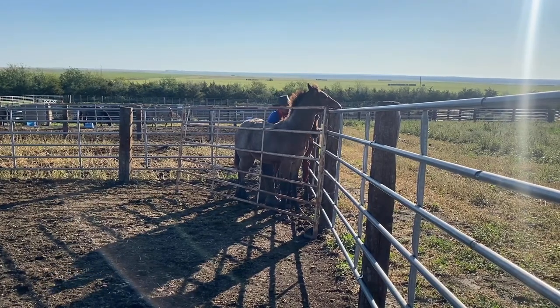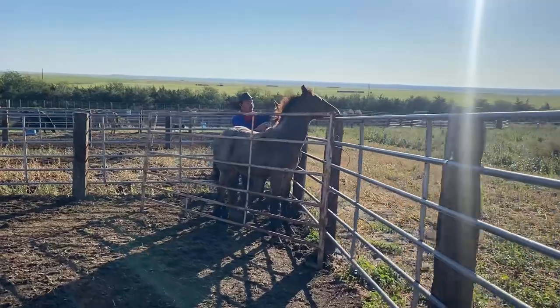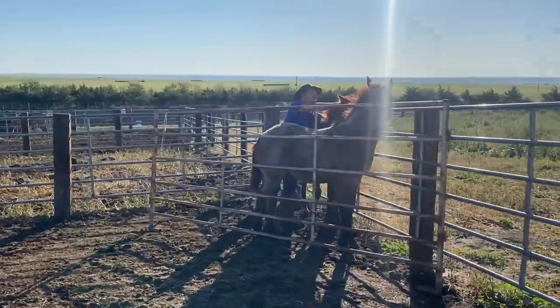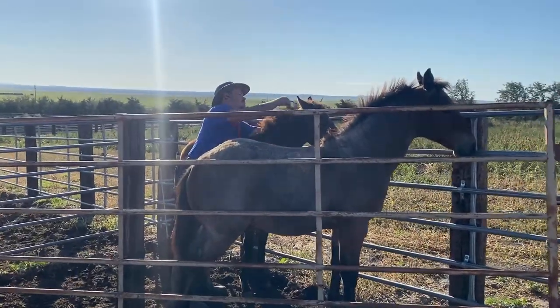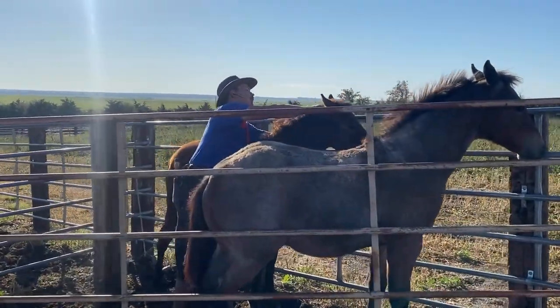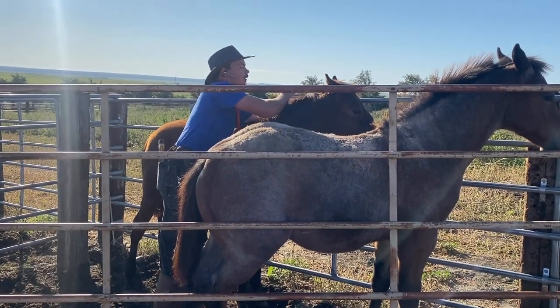And so this is his 4th session. And Seth is able to get in there and get the halter on him without really putting a hard squeeze on him this time. It's getting a little bit easier every single day. And that's the way we should make progress with these horses. We didn't have to totally squeeze him back in there.